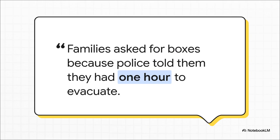I mean, just picture that for a second. 1 o'clock in the morning, you're in a grocery store, desperate for cardboard boxes to throw your life into. This memory from an emergency management expert just paints such a vivid picture of the chaos that comes from being unprepared. And that is exactly the scenario we want to help you avoid.